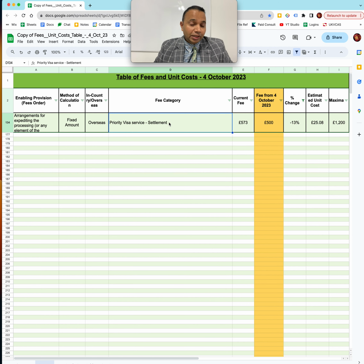Settlement is any family route application. It can be spouse visa, parent visa, child visa, anything filed outside the UK. That was 573 earlier. The decision timing is about 30 working days, which comes to about 6 to 8 weeks. And normal settlement applications under family route as of today have a 6 months processing time.